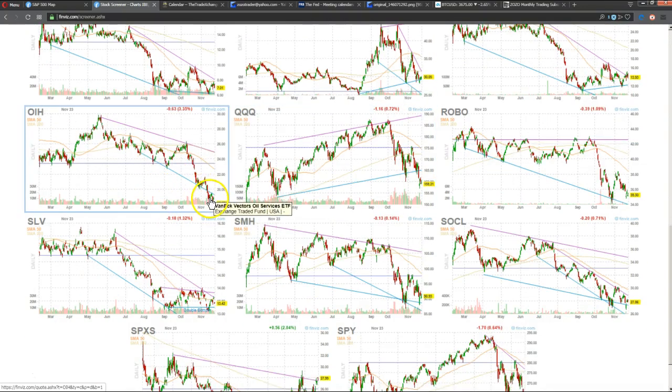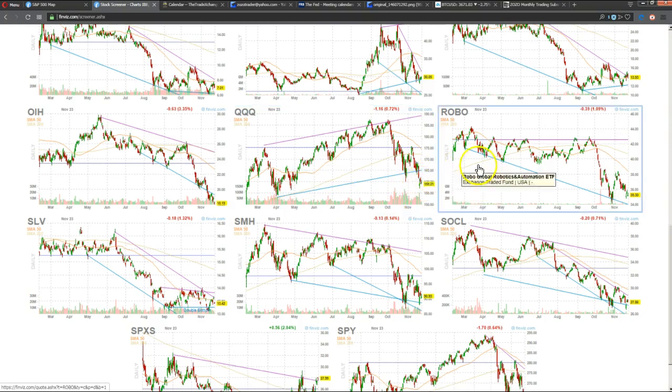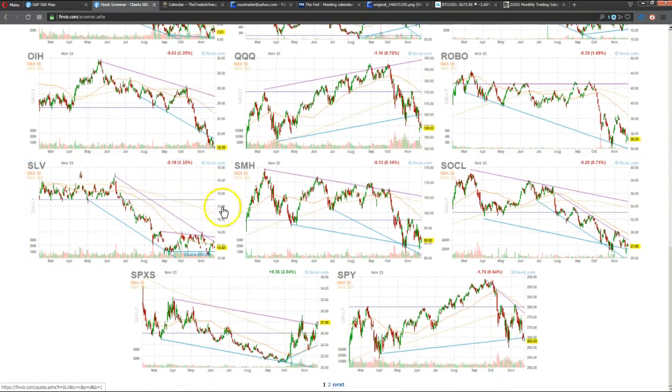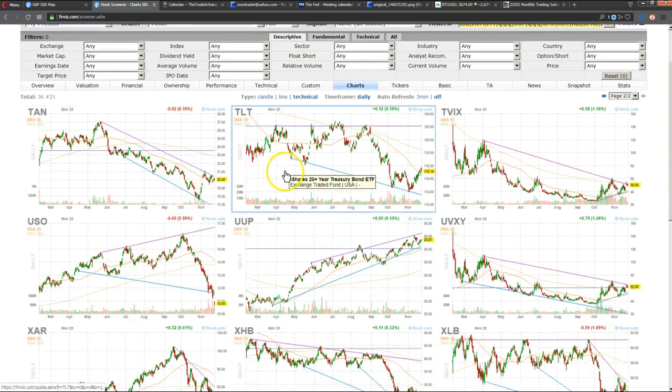The OIH oil taking a hit this week. We'll get more into that in a moment. But the OIH grinding down still. The Qs trying to hold up above 155 area on the Qs, closed at around 159.21. We'll look at the Qs closer in a moment. The SMH trying to hold this $90 area on the SMH. As far as the SPY itself, trying to hold this 263, 262.50 area on the SPY. Let's go to the next page and we'll look at some other sectors real fast.